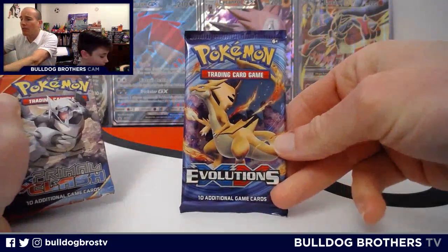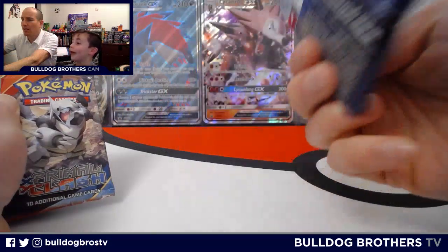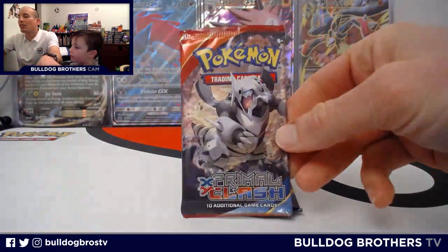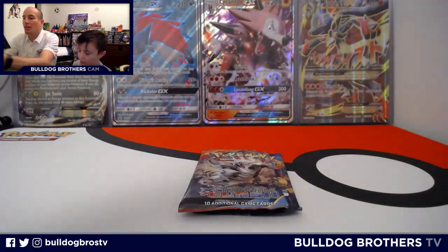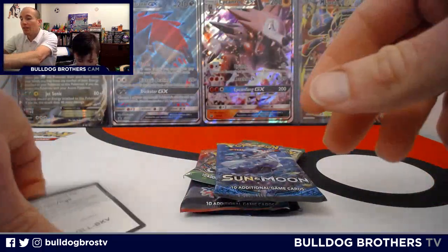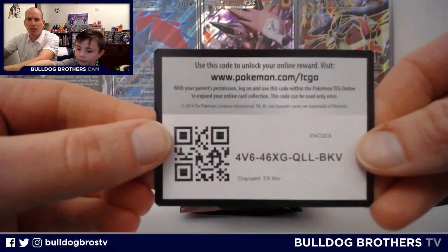XY Evolutions. Who's that on the front? Is that supposed to be Charizard? Yep. Okay. That's Mega Charizard. Who's this? On the XY Primal Clash. I don't know. Then you get another XY product, XY Fates Collide, and you get the Sun and Moon base pack. For those keeping score at home, playing along, here is the code for the Charizard EX box.